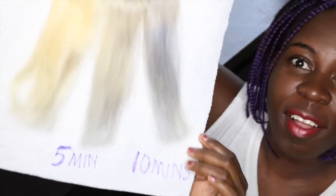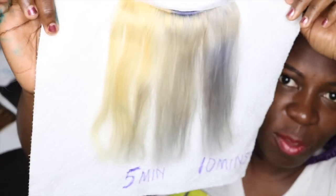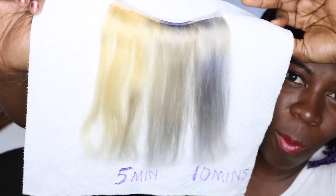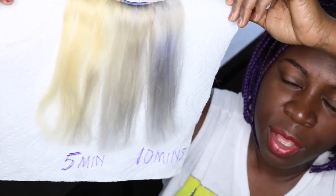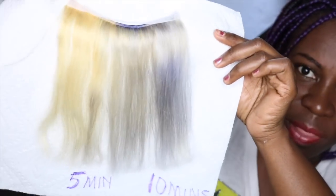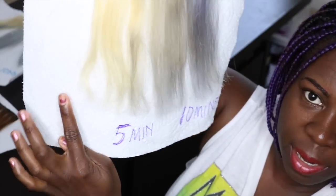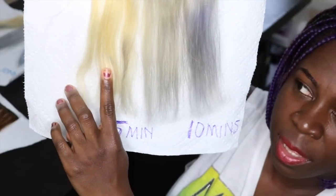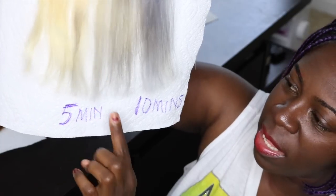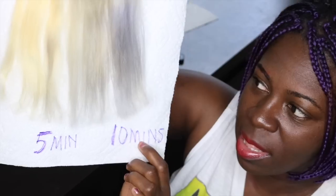This is the end result of the purple shampoo. In my comments, somebody had told me to show this on a white background so you guys can really see. So this is what the end result looks like. The very first swatch right here, I didn't put any shampoo on it. The middle swatch is when I put the purple shampoo on for 5 minutes, and the last swatch is when I put the purple shampoo on for 10 minutes.